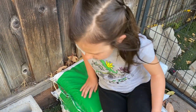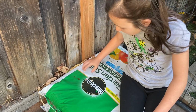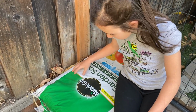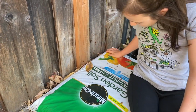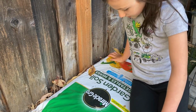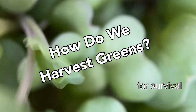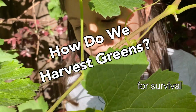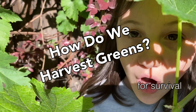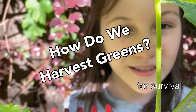This soil isn't just mixed dirt and clay and sand. It has all the stuff that the plants need, and it feeds the plants for up to 9 months. I have no idea. Stay tuned and we'll find out together.